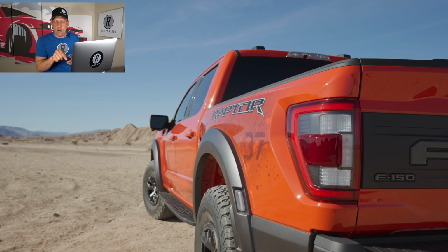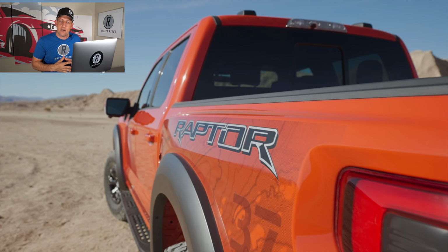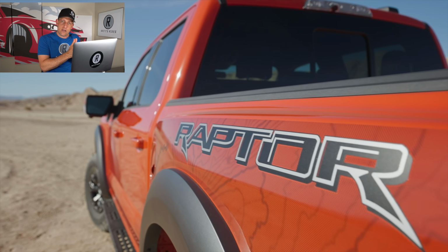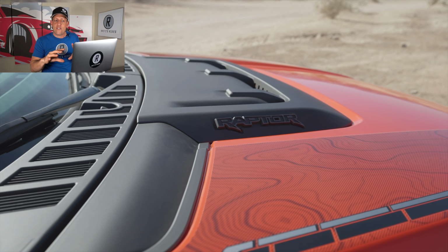I don't know if you noticed the number 37. Anybody want to have an idea what that means? Is that your favorite football player number? No. 37, obviously when you go with the 37-inch tires, you get that additional graphics to the truck.